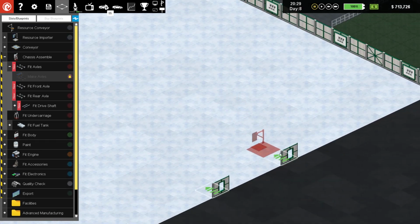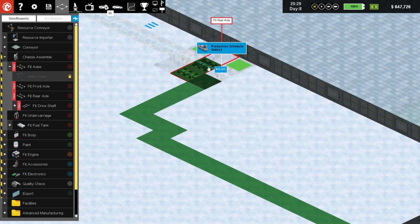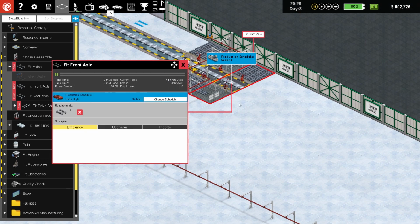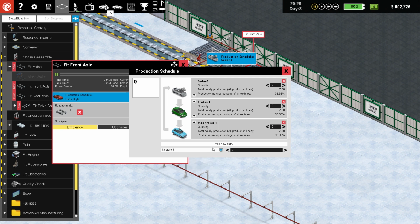Perfect. Let's get a resource importer over here and a resource conveyor to convey all of the wonderful resources to the location that they are required. Okay, so we just need to literally add two of every type of car to the Brutus. Sure. Moonraker. Sure. Neptune. Sure. Sedan 3, we've already got. The Mars 1. Sure. And that car.